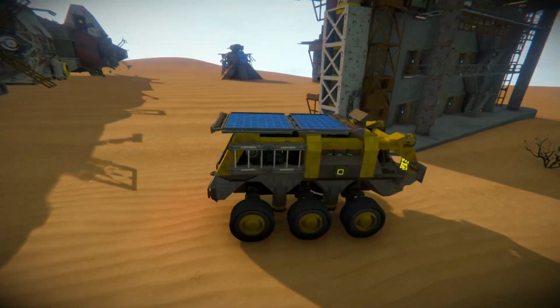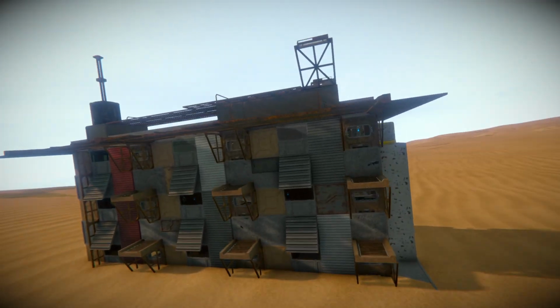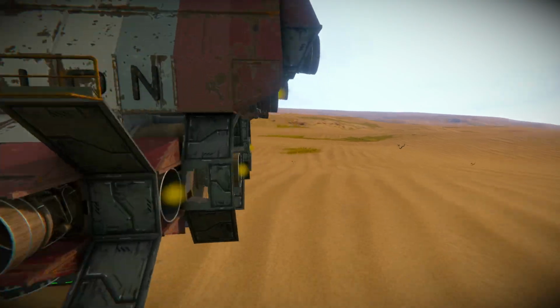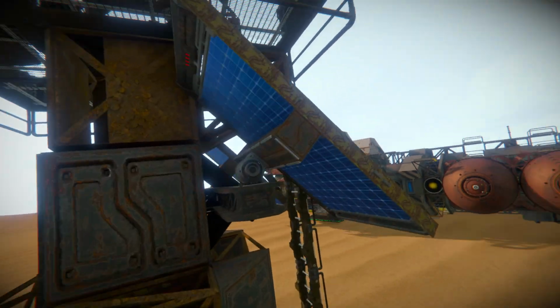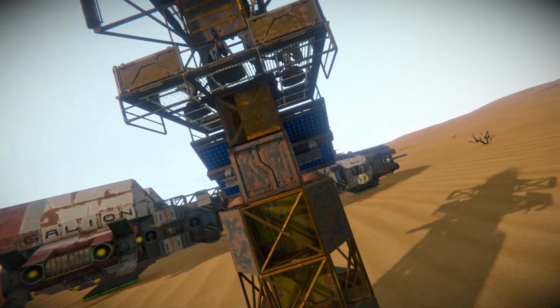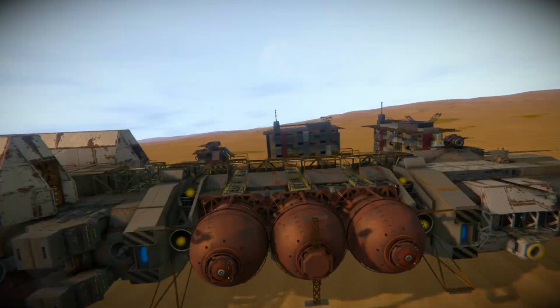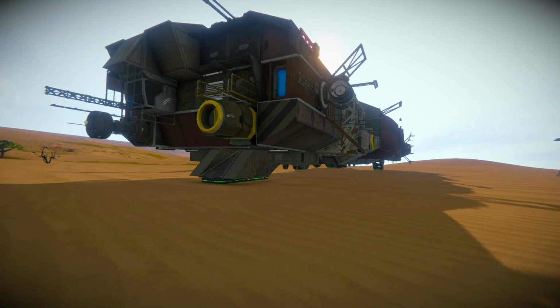We also have Yoshi's rover just chilling here. We have the apartment buildings, the artillery tower built by Vomze, and then we also have the lookout watchtower over here. Big fan of the small grid use of the solar panels there. Makes things a lot easier. We've also got searchlights. This is a sort of rustic vibe that we've got going here.